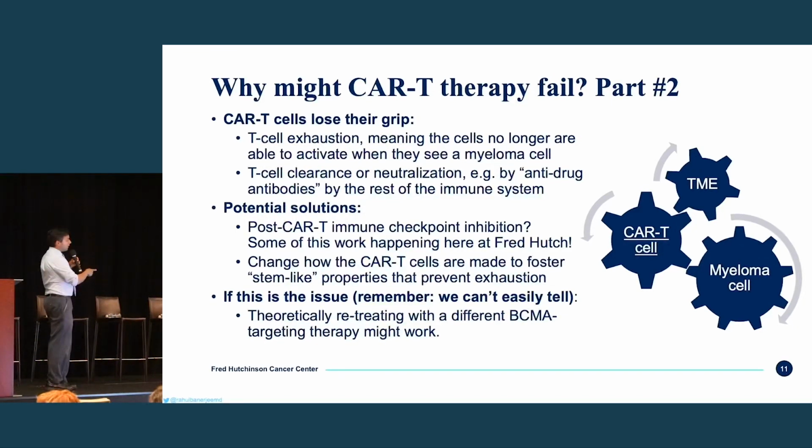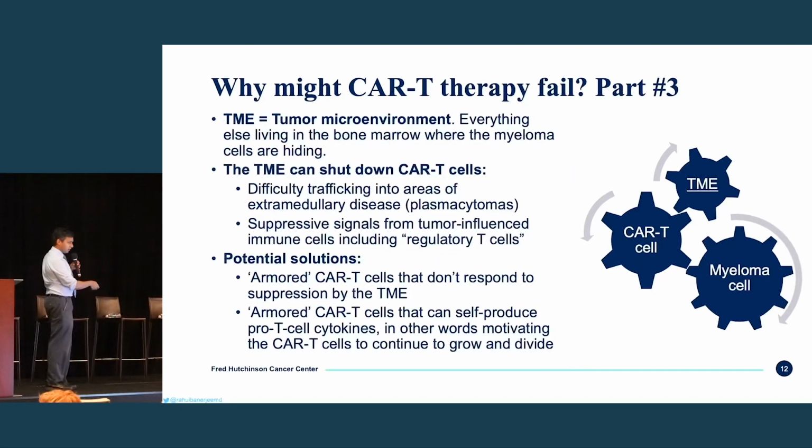The issue is we can't tell if this is the problem. If this is the problem, then I would say, all right, if your T cells are a problem, let's give you some new T cells or use something different. Right now, when BCMA CAR T therapy stops working for a patient, I don't have a good way of telling why. But if it's this, that's something that we can definitely work on.